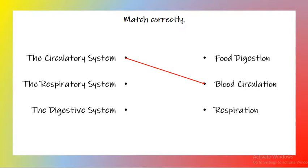What about the respiratory system? It is the system that helps us breathe, breathing, or respiration, inhaling and exhaling. The digestive system digests food. What does Ms. Fatin mean by digestion? Digestion is turning food into nutrients. An apple is an example of food. Vitamin D, for example, is an example of nutrients.